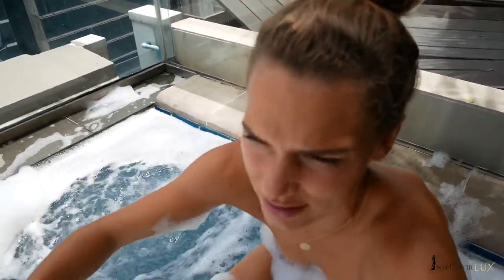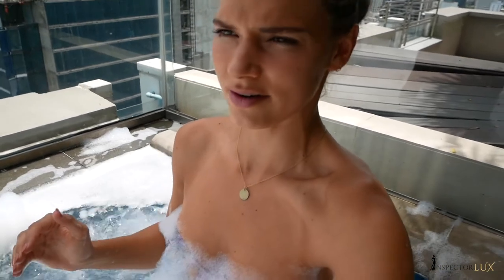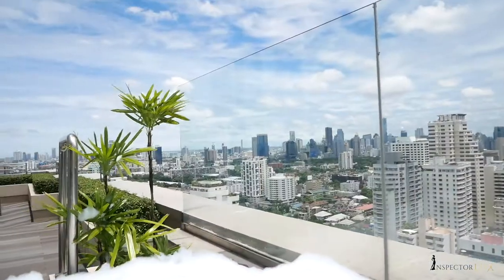The jacuzzi in your private suite. Bubbles, oh my god, there are plenty of those. I'll just enjoy myself for a minute with this beautiful view on Bangkok. Wow.